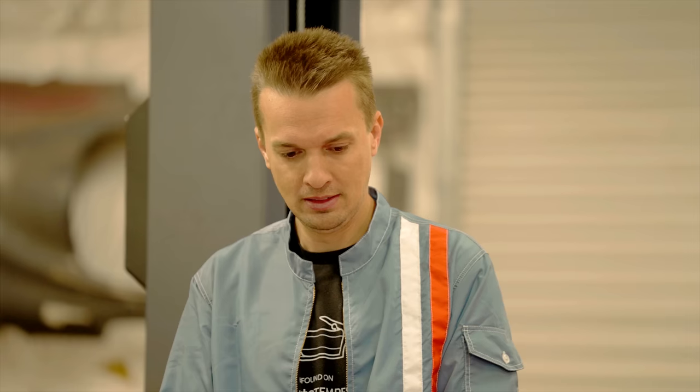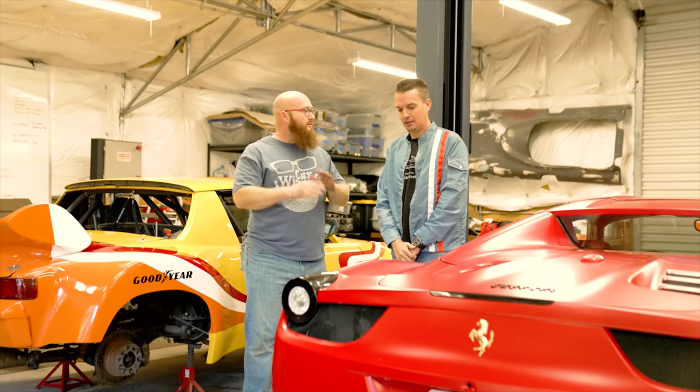Yeah. But it's just to make it a track weapon and safe, and I'm sure it's fine for that. I agree. We're not trying to make a museum piece here. We're actually just seeing if it's safe to go on a track. That's the bottom line here.